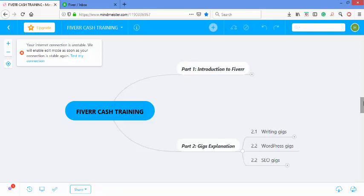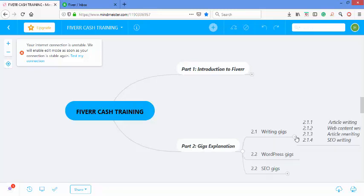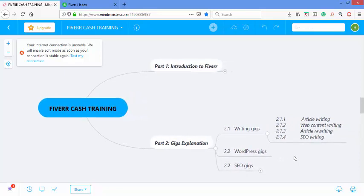On the second part, I would like to talk about gigs on Fiverr. As I said earlier, we have many gigs there. There are many services you can render on the platform, but I would like to choose just three of the gigs on Fiverr. The first one will be writing gig. What I'll be talking about on writing gig is article writing, web content writing, and SEO writing.